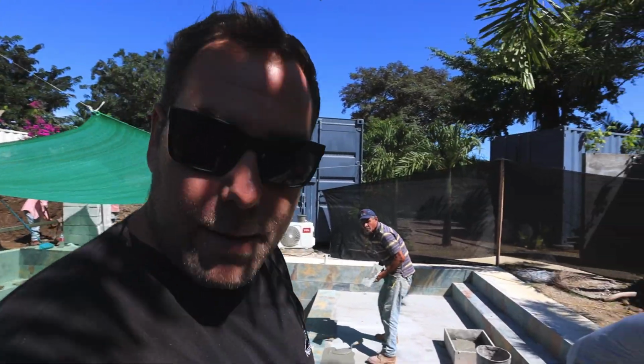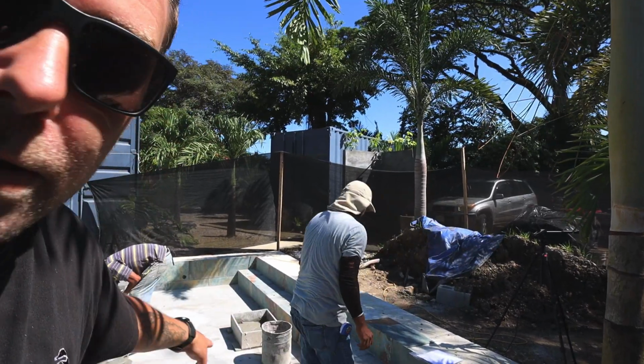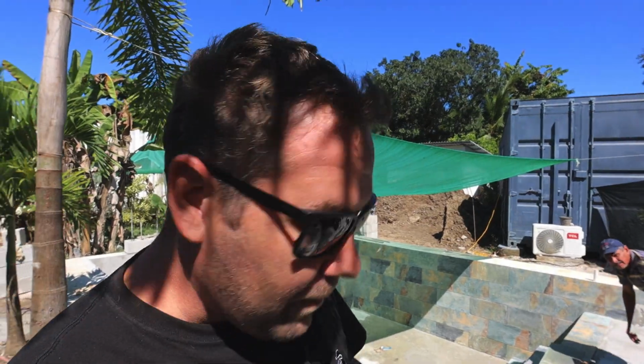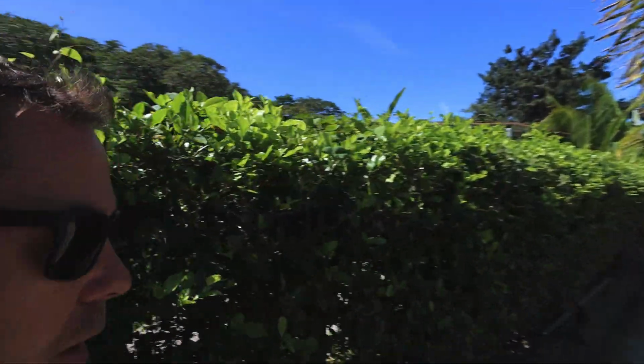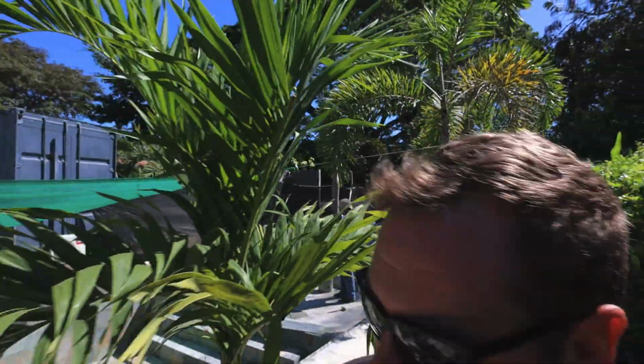So the guys are starting to lay down the tiles with everyone's names on them. I've got the map there, so they're looking at the map to see whereabouts they go. And that way we'll know exactly where your tile is if you've bought a tile. So yeah, it's exciting to get some of the flooring done and see the flow of it with the bottom done as well.